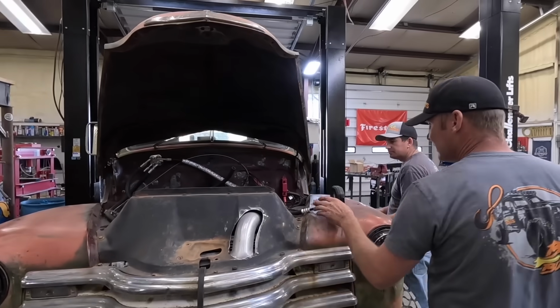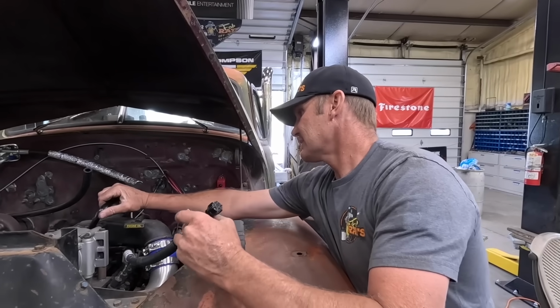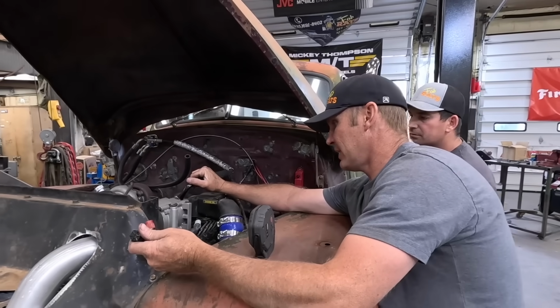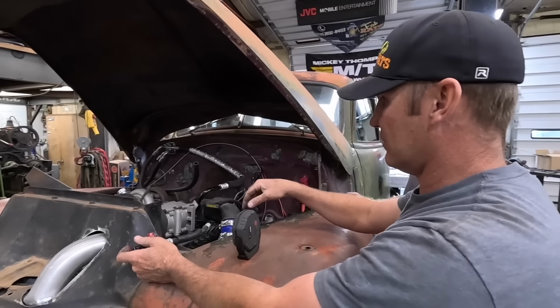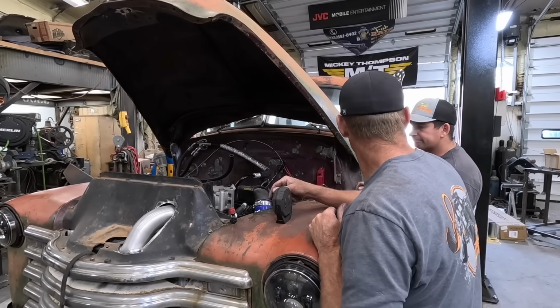Then we'll have to do something. That's gonna bolt to there, but this isn't gonna reach up and hook to that. So I don't know what we got going on. We'll figure it out when they have to cut this and hook a new line into it to bend what we need.